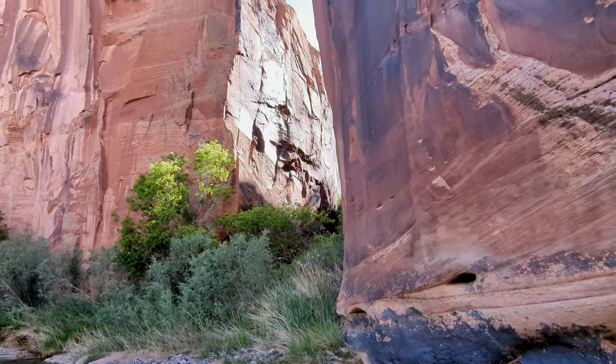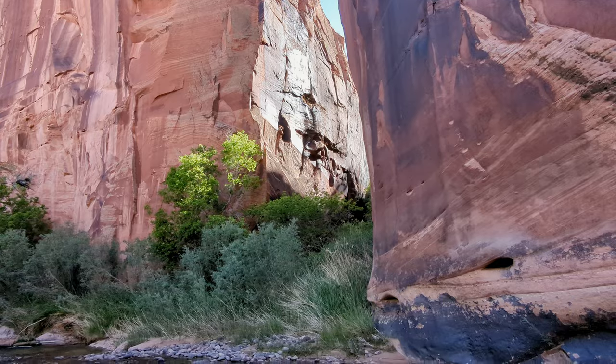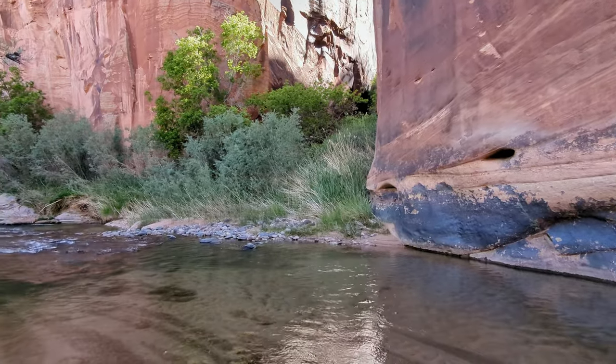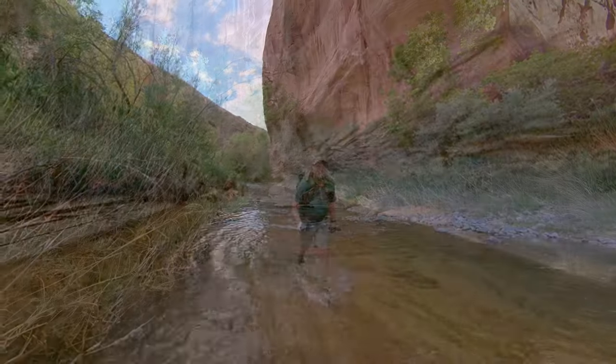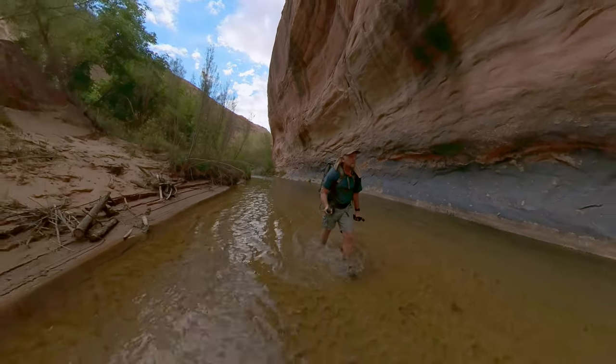Cool looking side canyon. Wish I had time to explore, but I need to make up some time. Keep going downriver. Walking down the Escalante again.